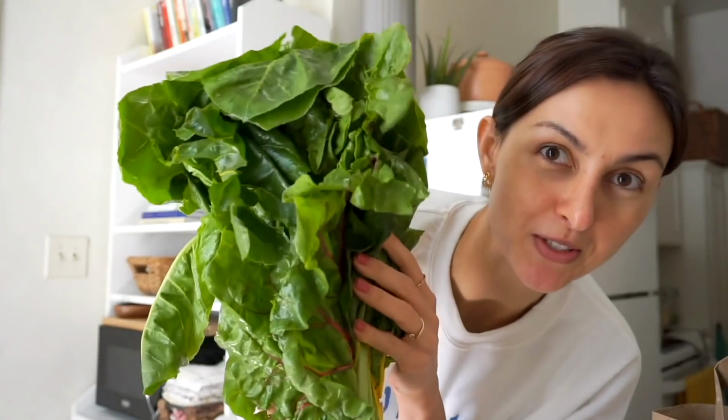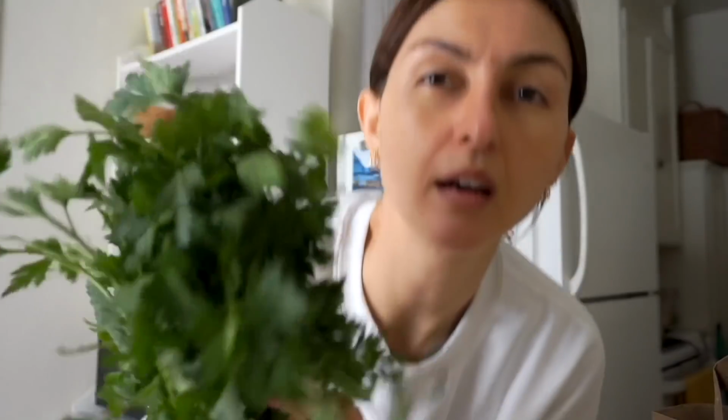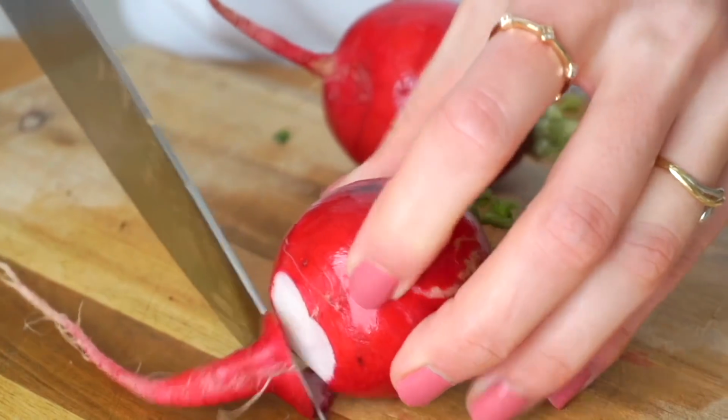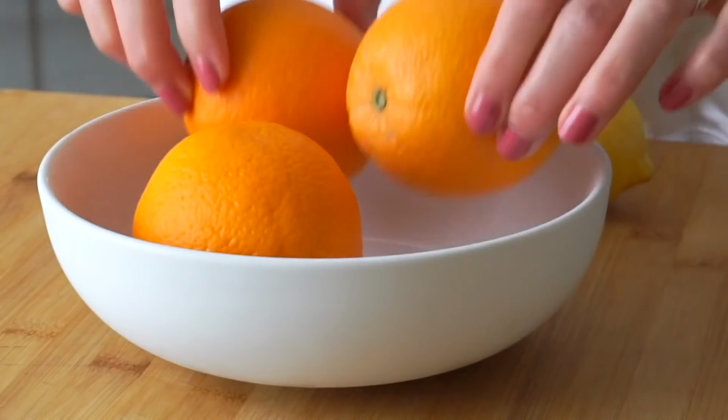Look how huge. I got parsley for a pasta I'm gonna make later in the week. Also, so huge. These radishes looked so good, so crunchy, and I love just snacking on these with hummus and cucumbers. Two Carrara oranges. And a couple of onions.